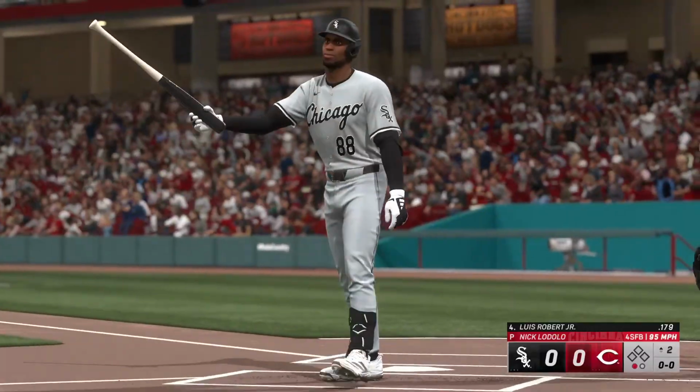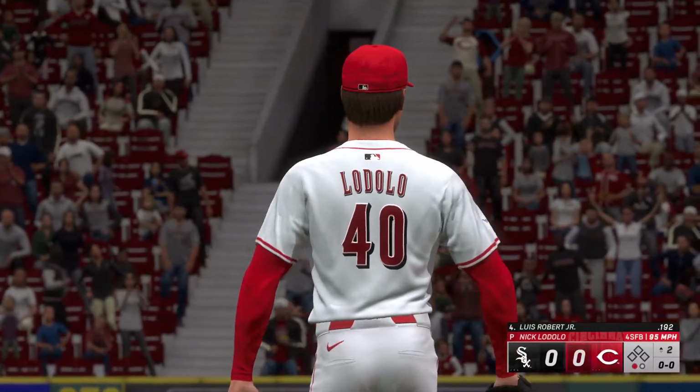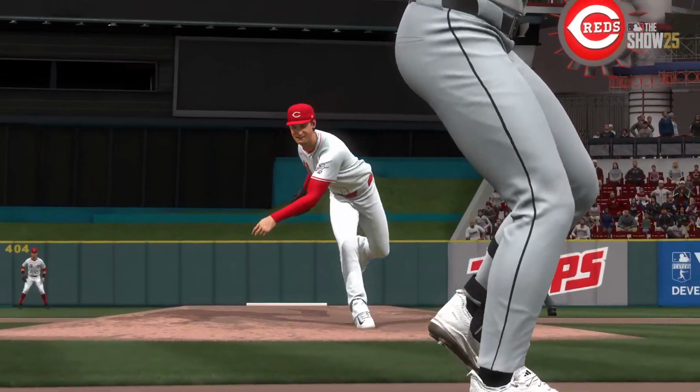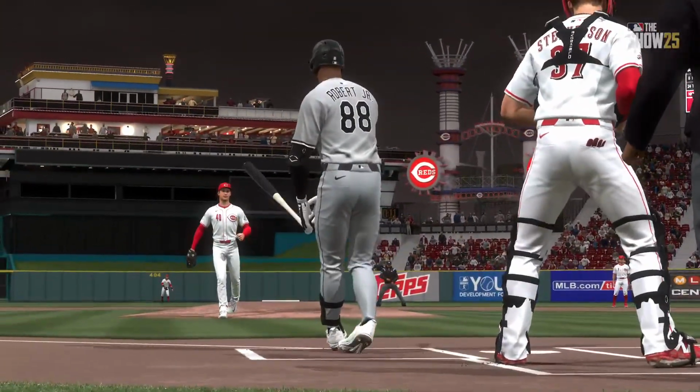Swing and a miss, and he struck him out. One gone here. Man, I really like the ability to bounce back right there after not getting a call he probably should have gotten. He didn't let it affect his focus, and he came back with another good pitch to get him swinging.